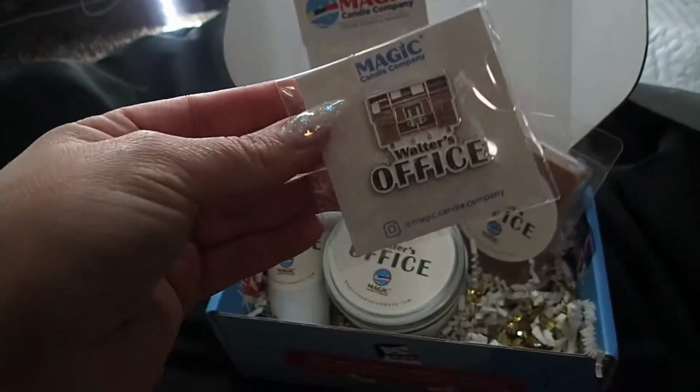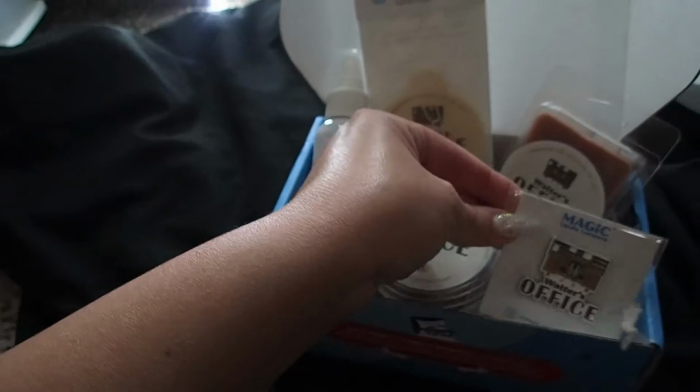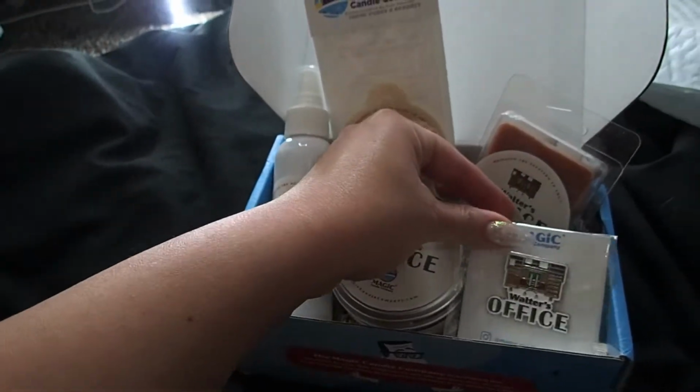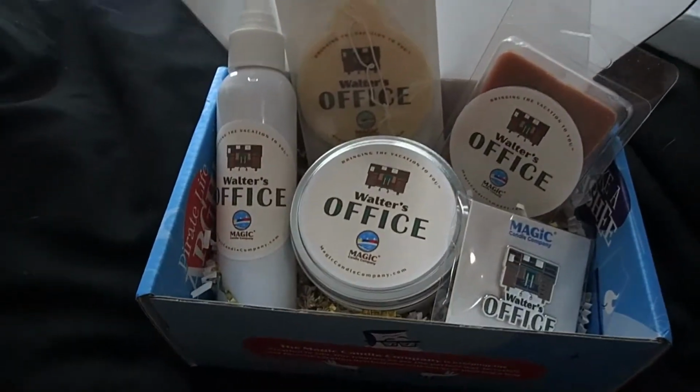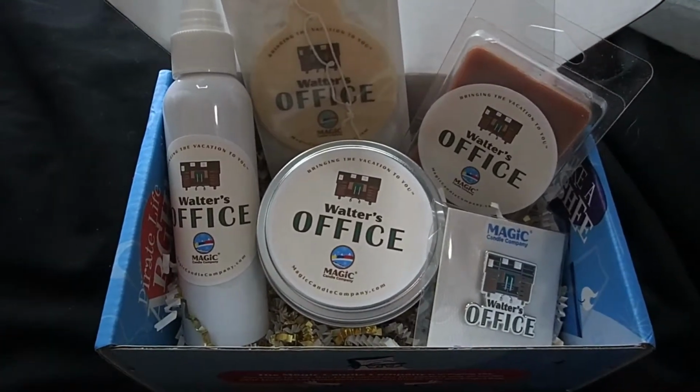Cute. The last but not least, this beautiful pin. I cannot believe it. That is amazing. That is beautiful. And I will use it tomorrow, and then I'll let you guys know how I like it.